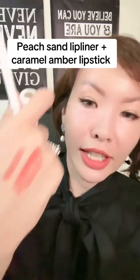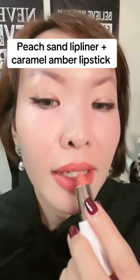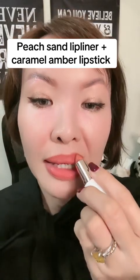Ta-da! So 这个颜色呢, if you want to find the lip liner for this one, right, I think I have a similar lip liner color. And to complement this lipstick color, look at it. It's so similar, okay, yet different. But yeah, it's so pretty. Make your lipstick last longer. Use a lip liner all over your lips. Okay, then you put the lipstick on and it lasts longer.